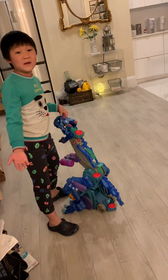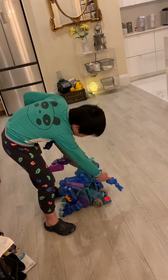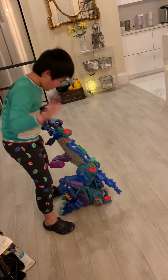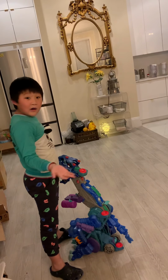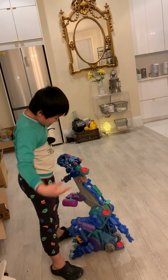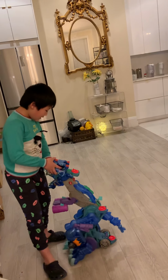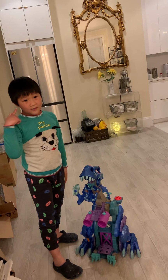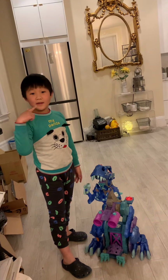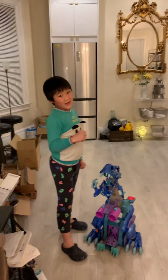Let's count how many spikes together, guys. 1, 2, 3, 4, 5. 5 spikes. And plus these are 8 spikes. Dinosaurs have a lot of spikes sometimes. And dinosaurs are very good at hearing, eating, and guess what's the last thing?